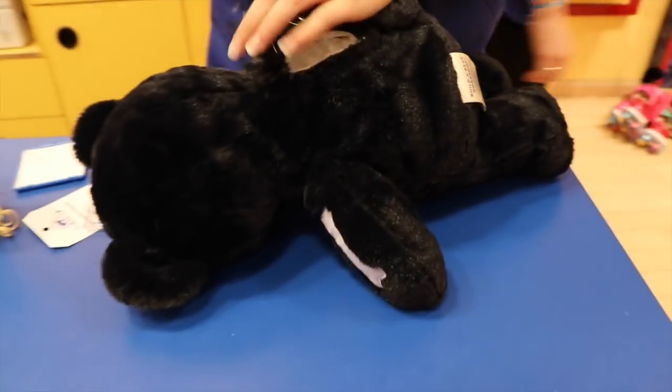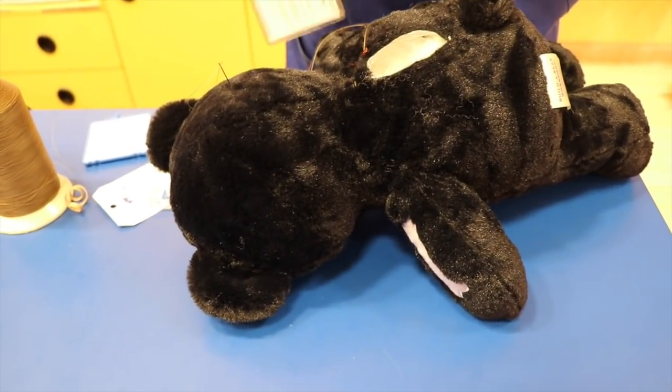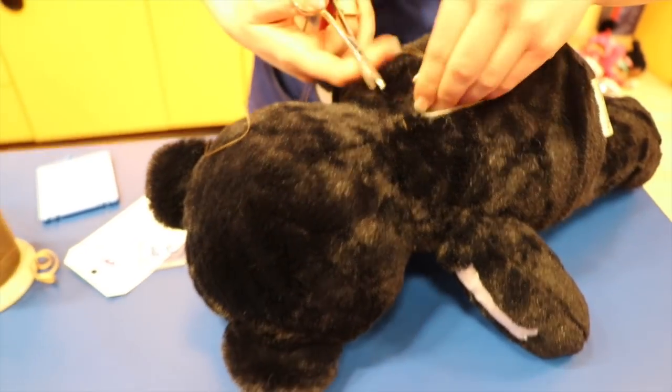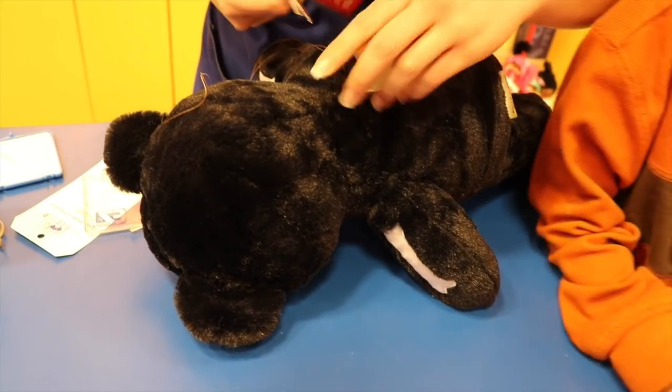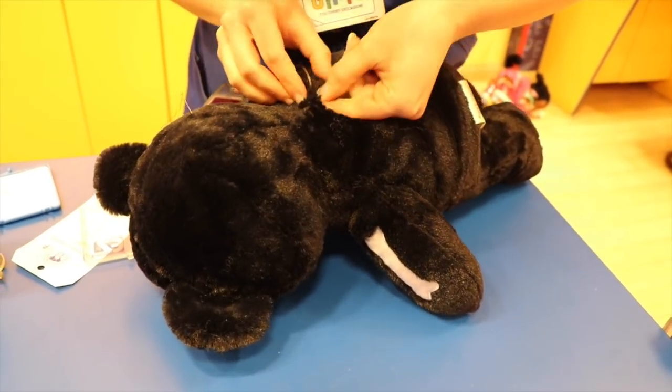Alright, we're just starting a bear surgery here. Really brave. He is. Just getting all the other little strings out of here. Oh, you have the needle in his head? It's okay, he's a skeleton. He's alright. He's undead. He'll be okay. Just want to make sure we don't have any of this stuff hanging out afterward.